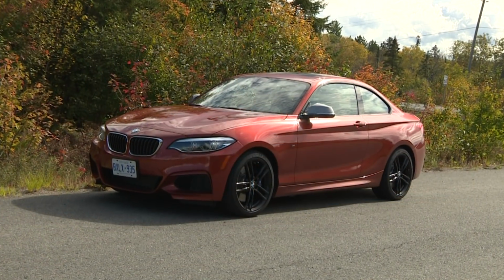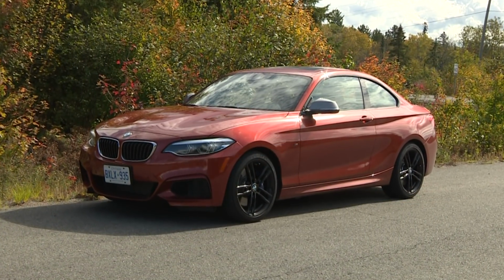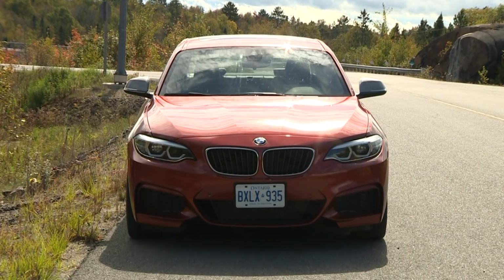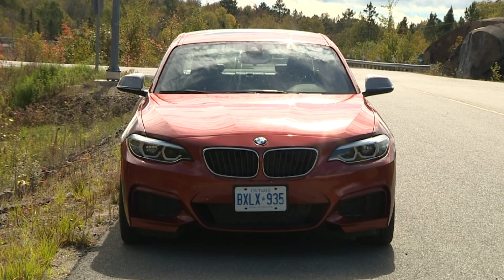Starting well under 50 grand, the M240i is a machine worth serious consideration if the lust to park a speedy European plaything in your garage has you itching like a dollar store bathrobe.